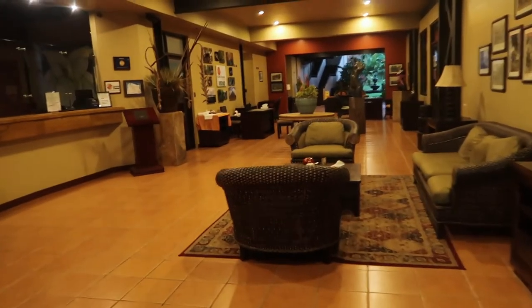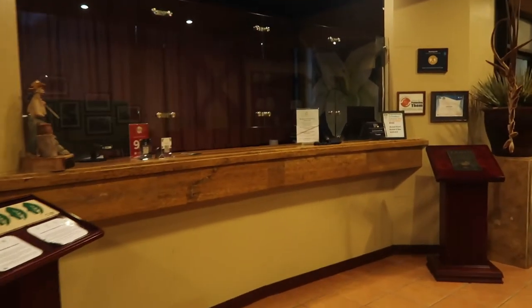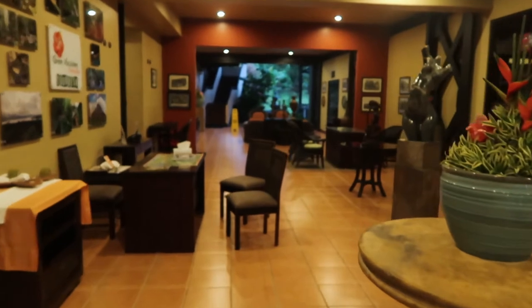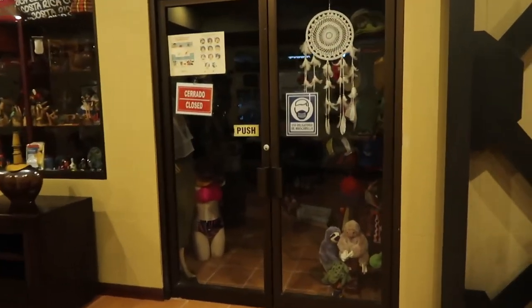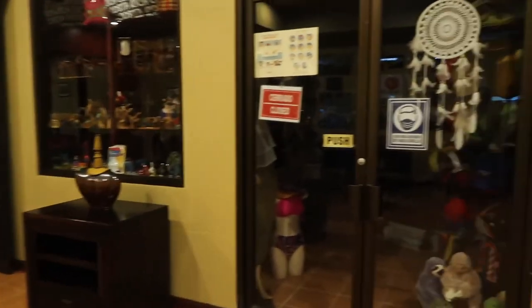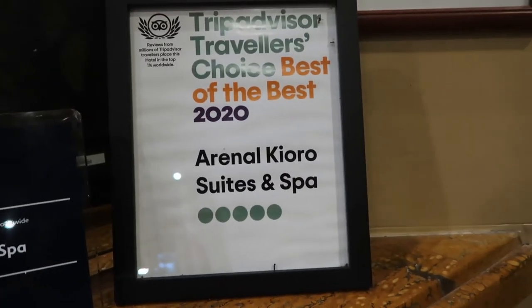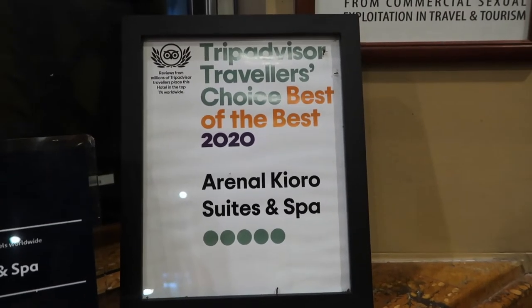All right, so this is their lobby. Right over here is where you're gonna check in. There's nobody here now because it's super early. And right over here, they have a little souvenir shop, gift shop. For everything you need. I even got a poncho in there. And would you look at that? They were voted TripAdvisor Traveler's Choice Best of the Best 2020. You know it's gotta be a good place.